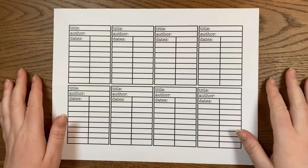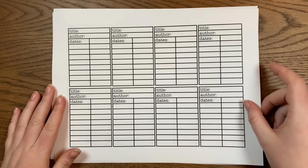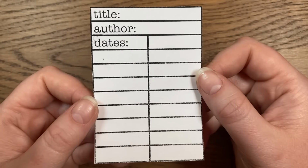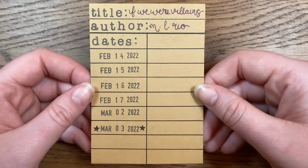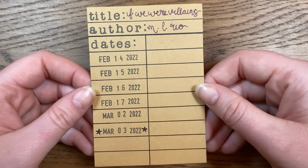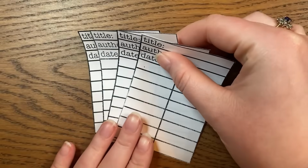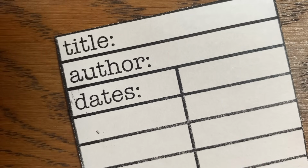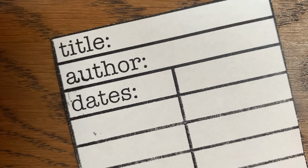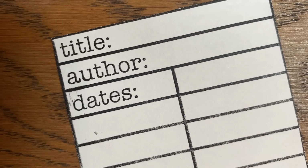I create these little book cards to look like classic library checkout cards. I've designed mine on my computer and printed them out, but in the past I used to make them by hand, so if you're feeling particularly crafty, you can absolutely make these yourself. You can customize them to include any and all information that you might find relevant, but I have space for the book title, the author's name, and plenty of space to add in the dates read.